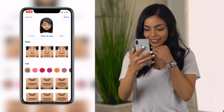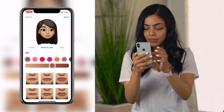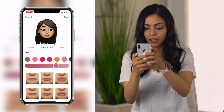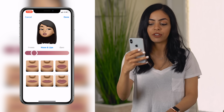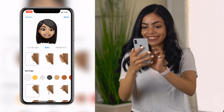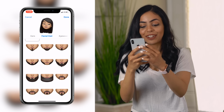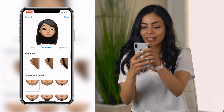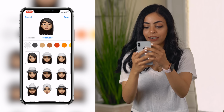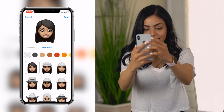Nose and lips. Oh my goodness. Okay, I'm gonna go for that middle nose option and lips. Oh, okay. Sometimes I change it up. Today I'm a little bit reddish, but I'm usually this mauve color right here. I think my lips are not Kylie Jenner level, but they're right before that one. Oh my gosh, there are so many sections. Ears. Okay, my ears are definitely small. No earrings today. And facial hair. I do not have facial hair, but you do have the option to put your beard on there. And eyewear. No glasses for me. Headwear, I don't usually wear a hat either. But that's so cool. They really think of everything here. Okay, I think my Memoji is done.